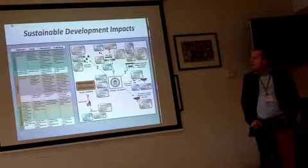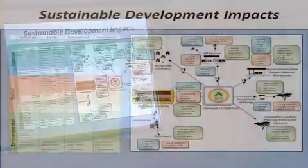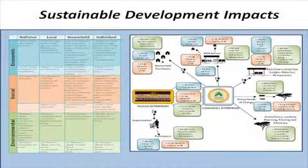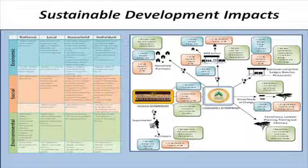This is again a preliminary impact map for the Cookswell case study. I think the piece of paper is actually a slightly updated version, so we are still developing things. We're going to try to develop something akin to this for each of our case studies, a table like that, and also a diagram.